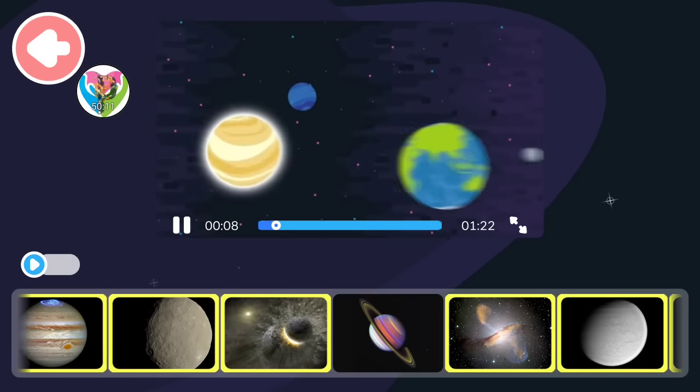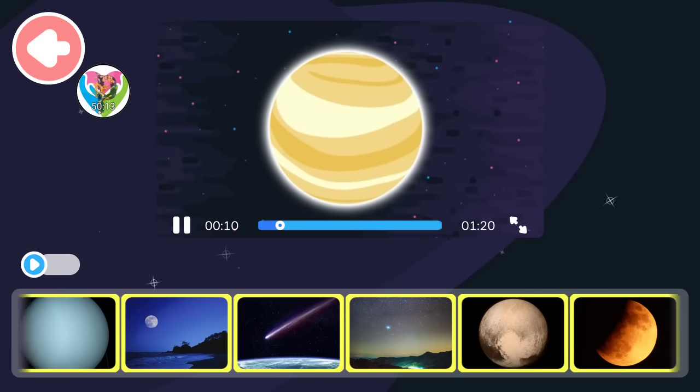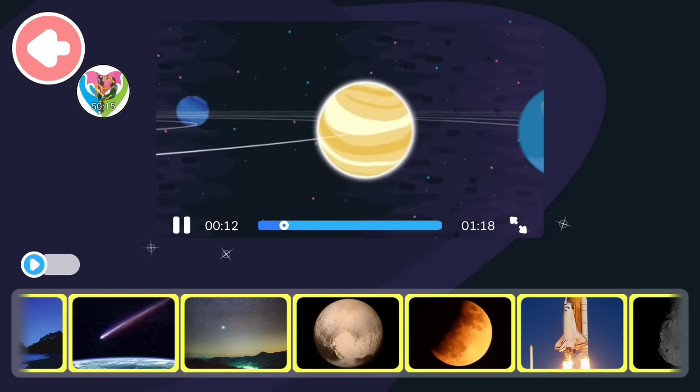Venus is a planet in our solar system, almost exactly the same size as our planet Earth.